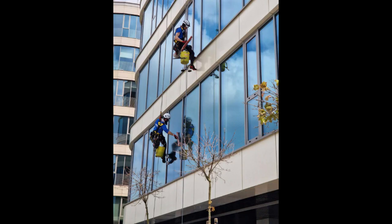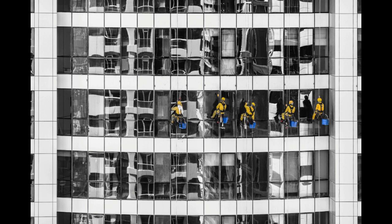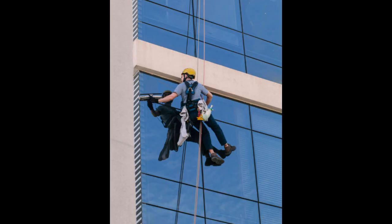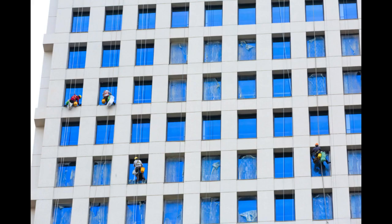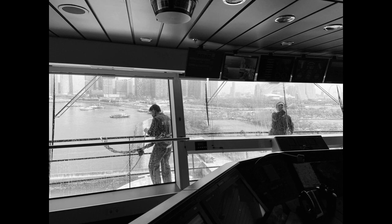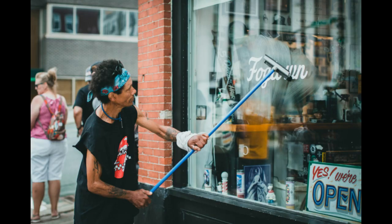Starting a glass cleaning business can be a lucrative venture with the right approach. Here's a step-by-step guide to help you get started. 1. Market research. Begin by researching your local market to understand the demand for glass cleaning services, competition, pricing, and potential customers. 2. Business plan. Develop a comprehensive business plan outlining your business goals, target market, services offered, pricing strategy, marketing plan, and financial projections.